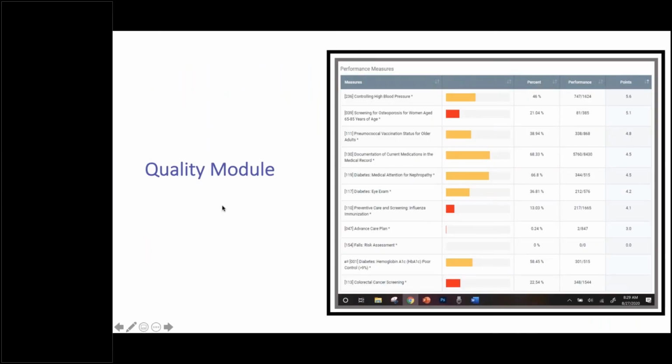The quality module, as you can see, we have a screenshot here. Some of the different metrics that I'm referencing throughout the slideshow are things like controlling high blood pressure, screening for osteoporosis for women 65 to 85 years old, pneumonia vaccines, documentation of current meds, and diabetes. These are things that you've been seeing throughout meaningful use, throughout PQRS, and in the subsequent quality adjusted programs that Medicare continues to invest in. But there are a lot of them, is what we're hoping to show on this slide. And just knowing where you lie and where you can improve is going to help you make so much more of an efficient visit, and also improve your financial outcomes as well.